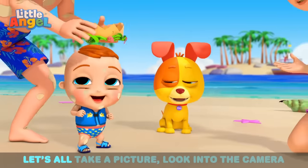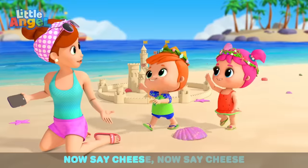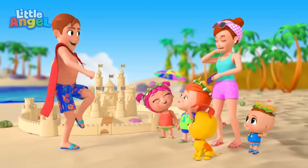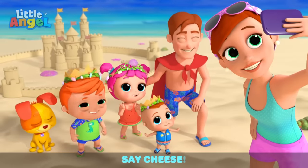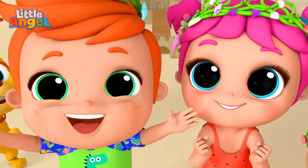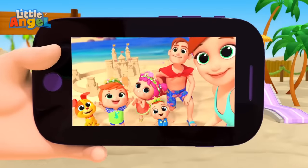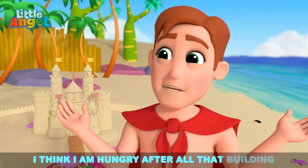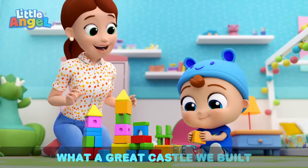Let's once I'll take a picture. Look into the camera. Now say cheese. Aha! Say cheese. Cheese. Did you say cheese? I think I'm hungry after all that building. What a great castle we built!